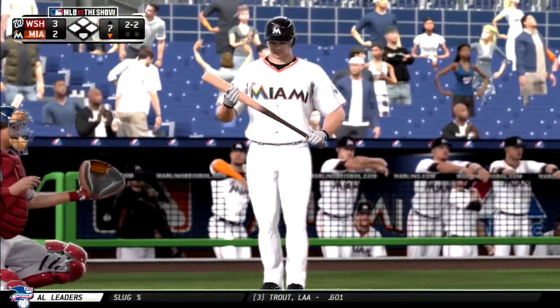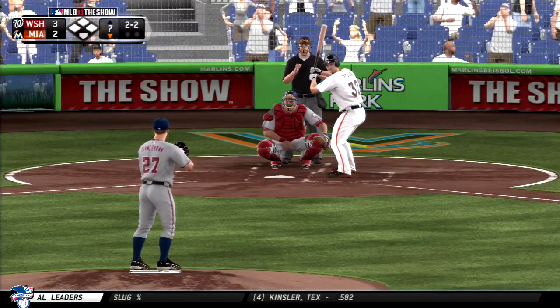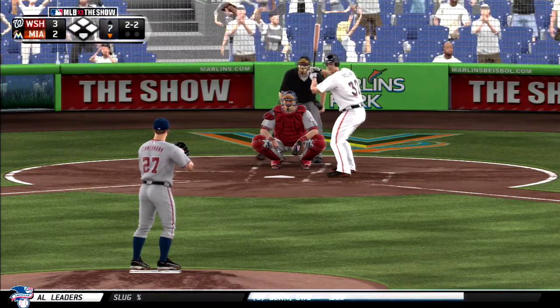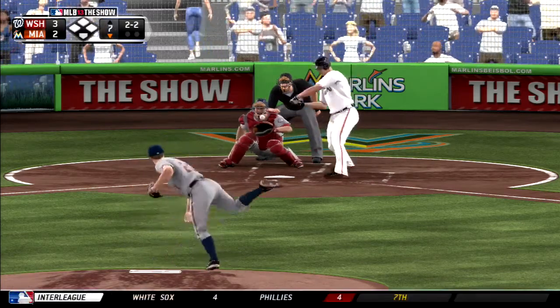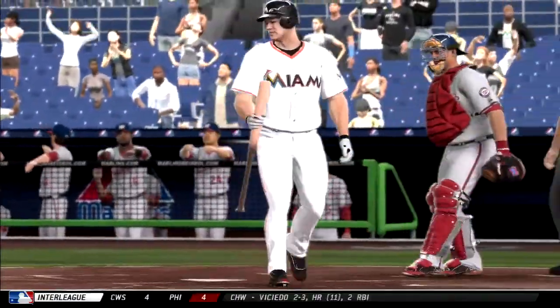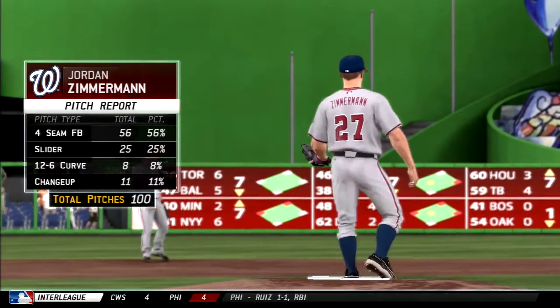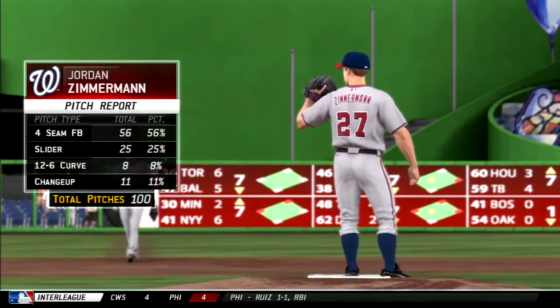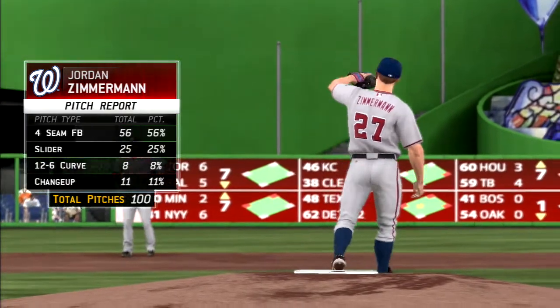Well, pitch count will become a factor here in the seventh. He's about to hit 100 for the game. Roldan swings and misses on a good pitch that time, and he's retired for the first out. And that slider's been an effective pitch for him, no doubt, as you take a look there at what his pitch breakdown looks like so far.